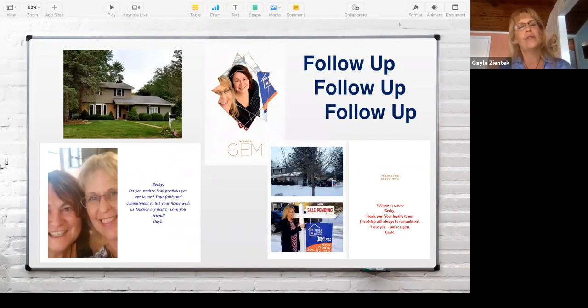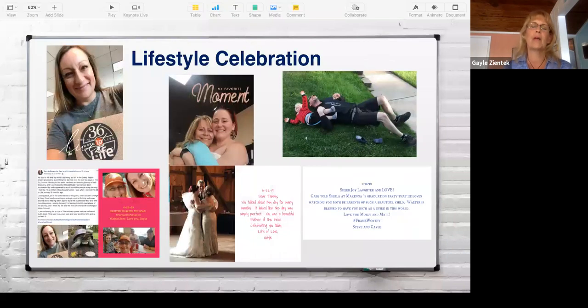So I would take pictures of her home. I would send, here, Becky, do you realize how precious you are to me? Your faith and commitment to list your home with us touches my heart. Love you, friend. And then she was a gem. I sent her a little gift. It was wintertime. And I said, February 21st, Becky, thank you. Your loyalty to our friendship will always be remembered. I love you. You're a gem. So we got it listed, got it sold, and follow up.